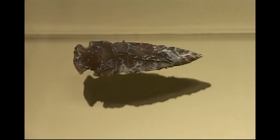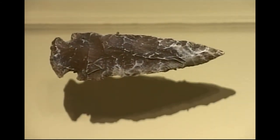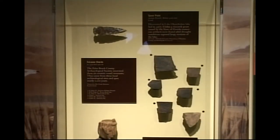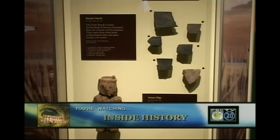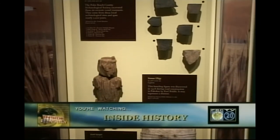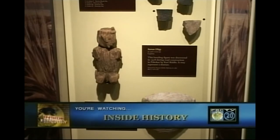Well, we have a spear point that was found out in Lake Okeechobee last year. It's made of coral. It comes from the Tampa Bay area. It's about 3,000 years old. And what's important about that is it shows trade between the different groups of Indians, because that was not found here. Indians on the West Coast? That's right, up in the Tampa Bay area, coming down into the interior of Palm Beach County around Lake Okeechobee. So it gives you some insight into Indian trade and what they were all about?